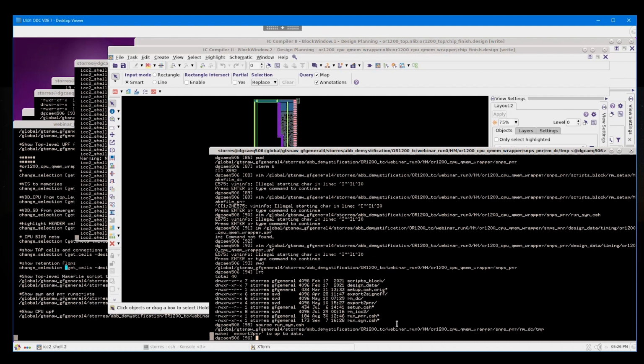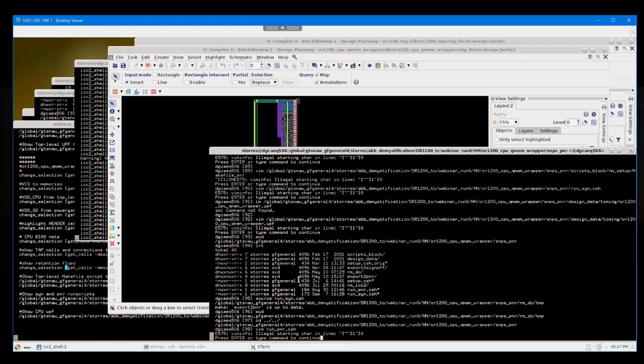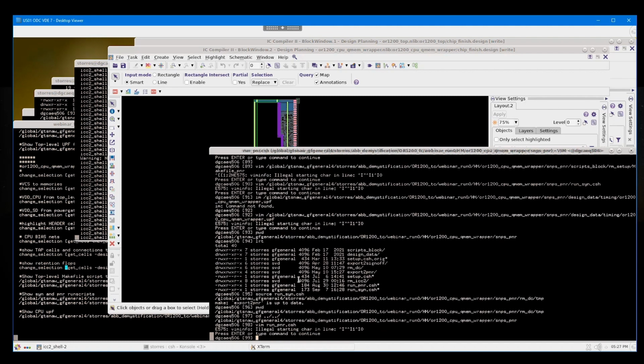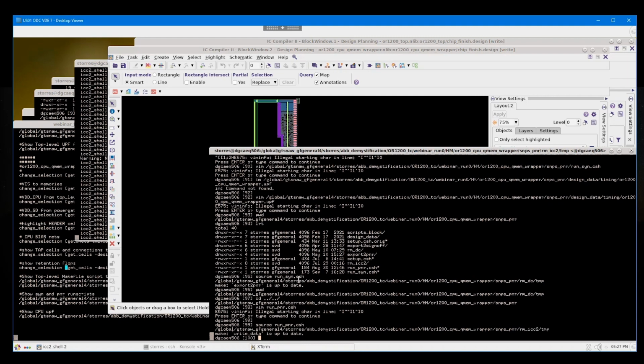And that will farm off a job to finish the synthesis part of the flow. Once the synthesis part is done, then you will go back to this directory and run PNR C shell. So that would spawn off the jobs that's needed to complete the PNR run. Let's look at some of the results from the block level run.